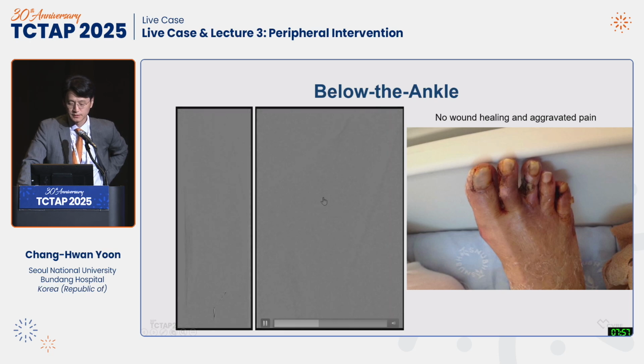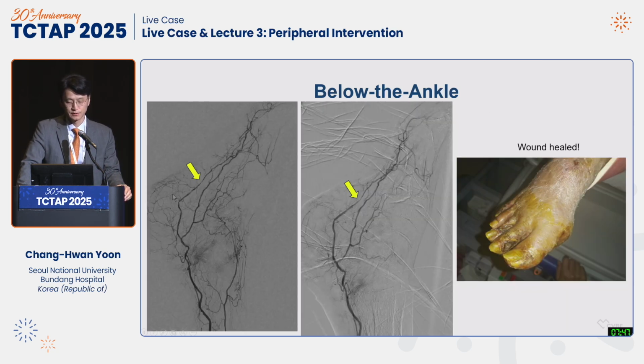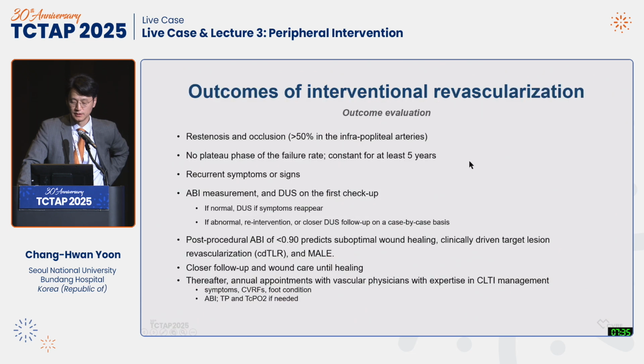And then, sometimes we treat the below-the-knee vessel very well, but there is a case where no wound healing occurs. So on detailed observation, we can find a very severe stenosis in the plantar artery. When you open this artery, the wound healed. So for outcomes of interventional revascularization, we need outcome evaluation very well. So we perform ABI and duplex ultrasonography in addition to symptom and sign follow-up.